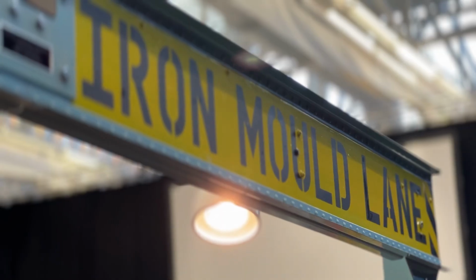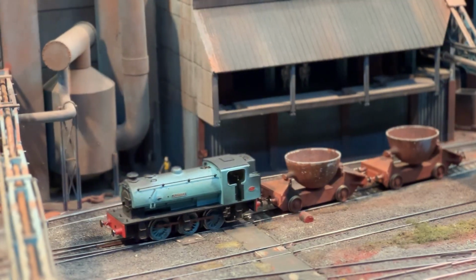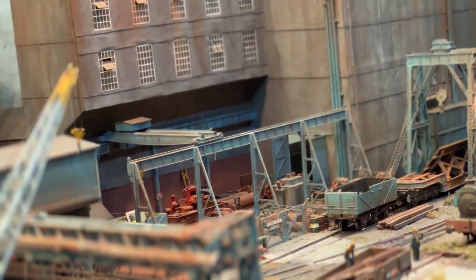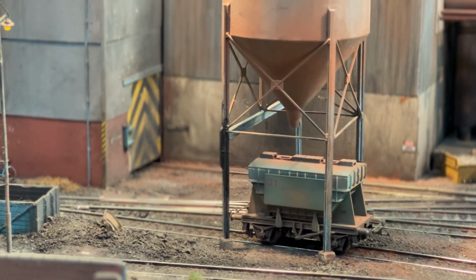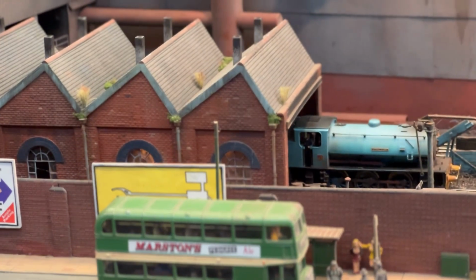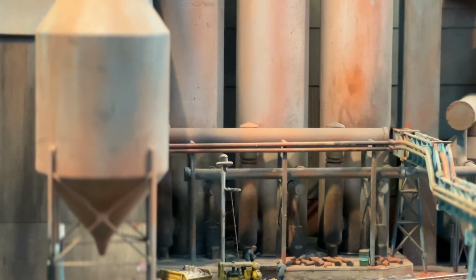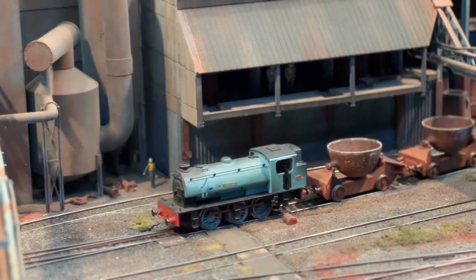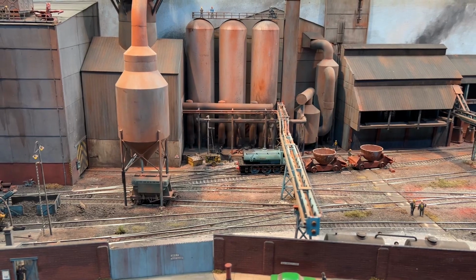Iron Mould Lane, a fantastic 00 gauge layout built by the Bristol East Model Railway Club. This atmospheric model depicts a small corner of a fictitious iron and steel works in the south of Bristol, set in the 1970s. The layout is highly detailed and most of the large buildings are completely scratch-built from plasticard or plywood, including a dramatically modified blast furnace kit. Rail traffic is focused entirely on the heavy industry of the site, featuring specialised stock like torpedo wagons carrying molten iron and crucible wagons with slag for the tip.